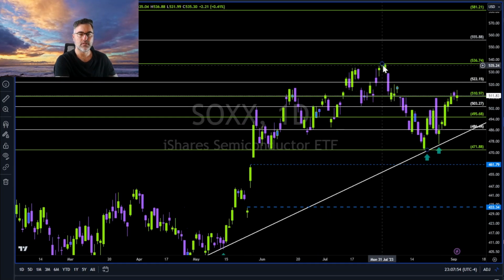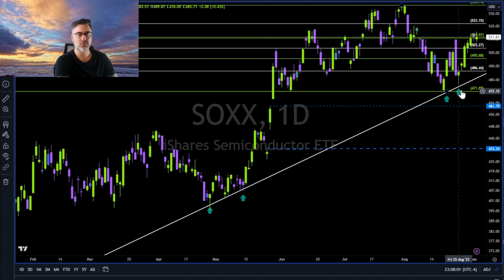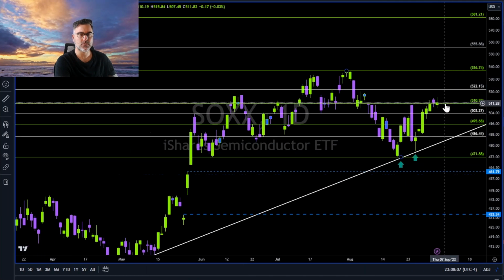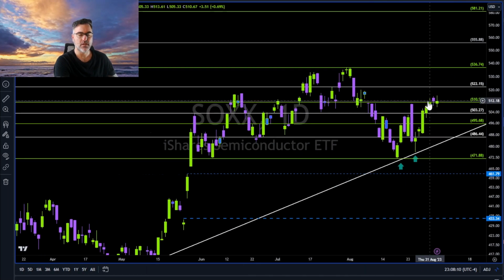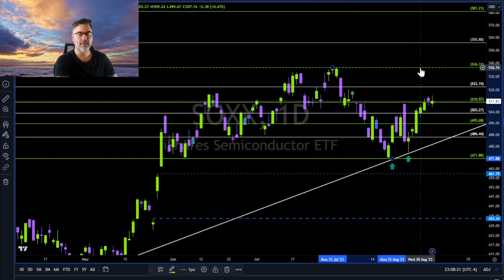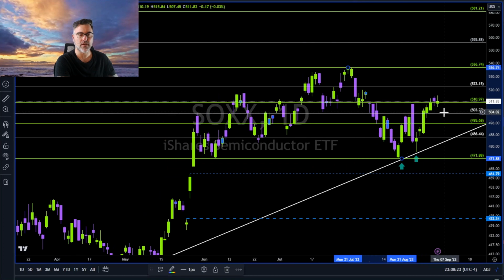SOXX, we had an uptrend, retracement, now bounce off a very significant trend line that's holding the higher lows since April. And now we are stuck at the 618 Fibonacci level, 2 consecutive dojis. Let's see if we can close another day or two above the 511 area. If so, we are heading towards 522 and then 536, breaking below the 503, we are heading towards this white trend line once again.